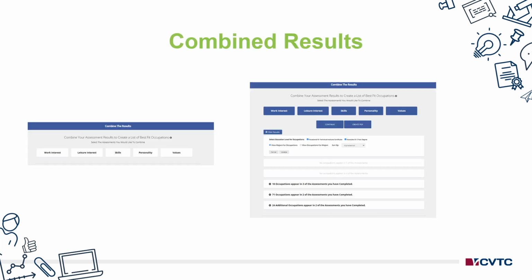And to really fine tune and learn more, you can combine all your results. So you're combining your assessment results to create a list of the best fit occupations. You will select the assessments you would like to combine. If you've taken all 5, do all 5, or if you're like, I just want to know my work interests, skills, personality, or skills, personality, values, you can select those combinations. On the right, I selected all 5 of my assessments, and then it says there are no occupations that match all of my top 5 assessments.